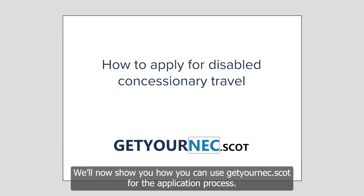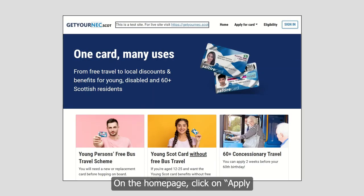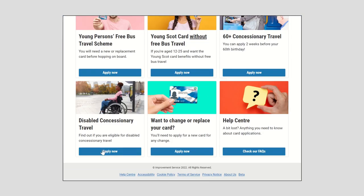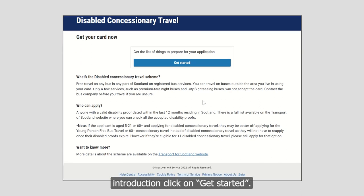We'll now show you how you can use GetYourNEC for the application process. On the homepage, click on Apply Now underneath Disabled Concessionary Travel. Once you've read the short introduction, click on Get Started.